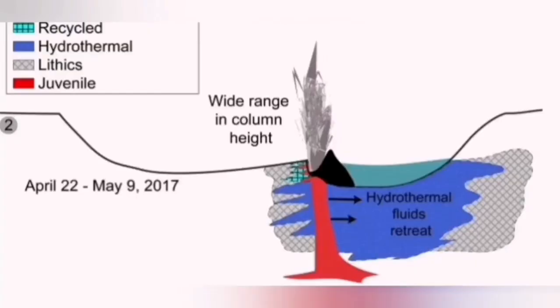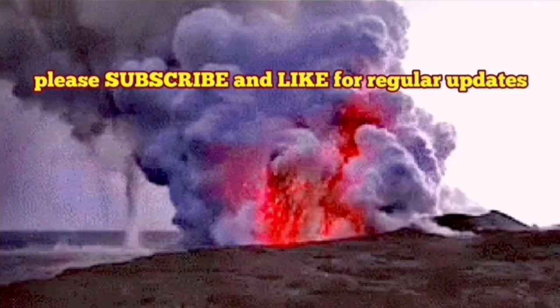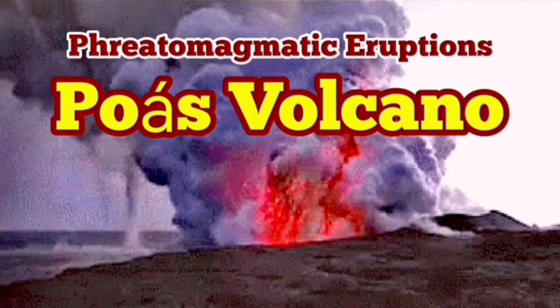This is due to the magma being in contact with the hydrothermal fluids. It can also be meteoric or rainwater aquifers in the ground creating explosions when they come in contact with the hot magma. Whether this new development continues, we have to wait and see. But at the moment, we have almost every day an eruption of the Poás volcano in Costa Rica, part of the Ring of Fire of Central America.